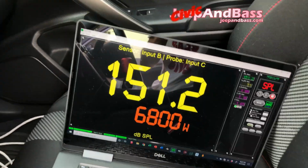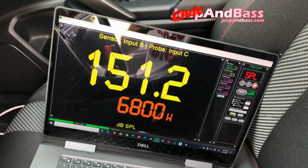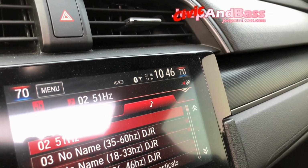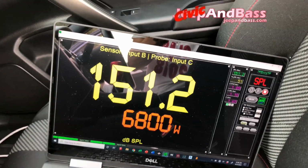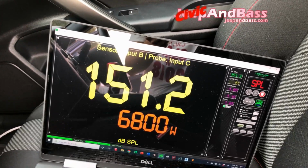151.2 at 6800. So I'm clamping quite a bit of power out of the amps. But I'm letting the charging catch up. It's not doing too bad. The caps seem to do pretty well. But that's the best score I've done in this vehicle. So I'm pretty happy with that.